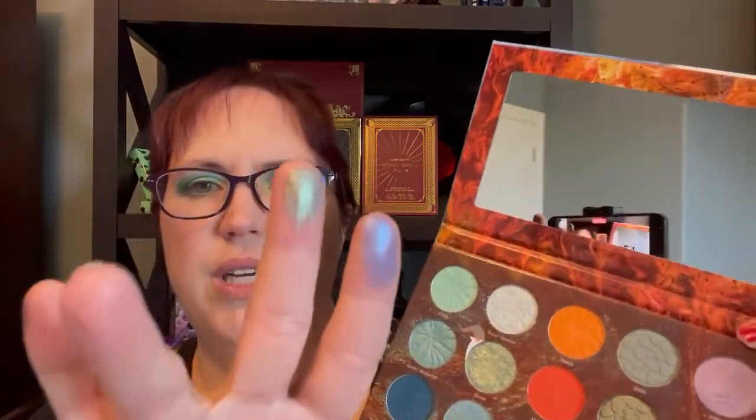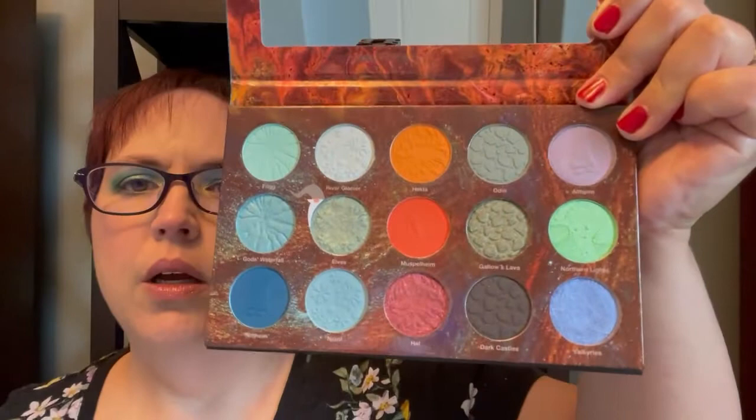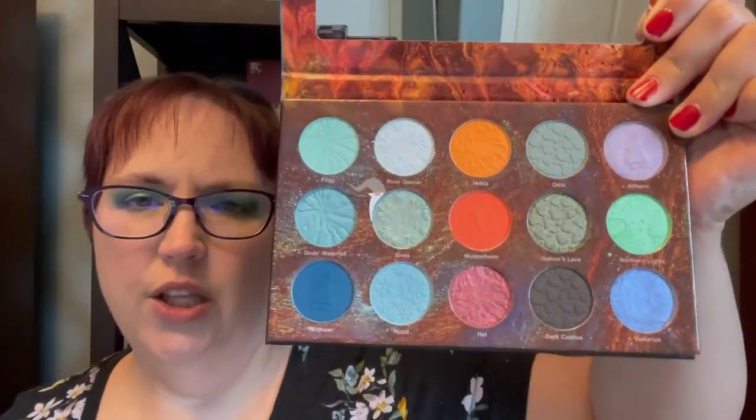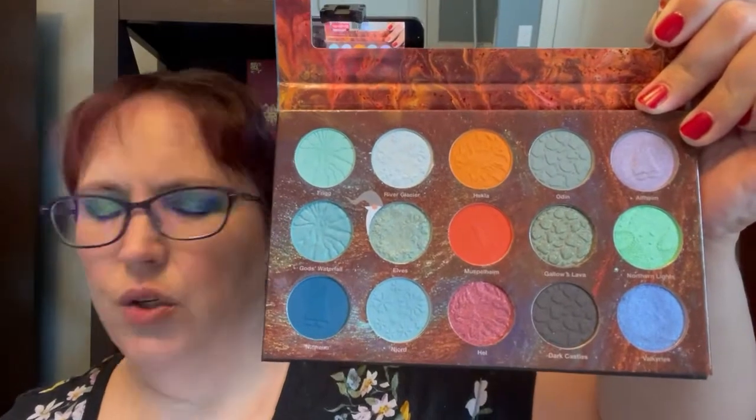And then there's just a lot, what other ones are there? Elves, with the little elves sticking out of it. And then God's Waterfall. So these are just magical shimmers and I absolutely love them. So I really love this one. I reach for it a lot. This is one where in the winter, I love it too.